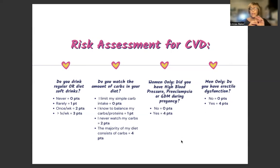But from 3 years ago to now, in the last 3 years, I limit my simple carb intake. So now I went from 4 to 0. See how I modified that? On the soda, I went from 3 to 0. So that's 7 points towards my risk factors for cardiovascular disease that I was able to take down to zero just by making lifestyle changes. Okay. So those are modifiable risks. When I say modifiable risk, that means we can do something to improve our risk factors. Okay. Some things we can't change.